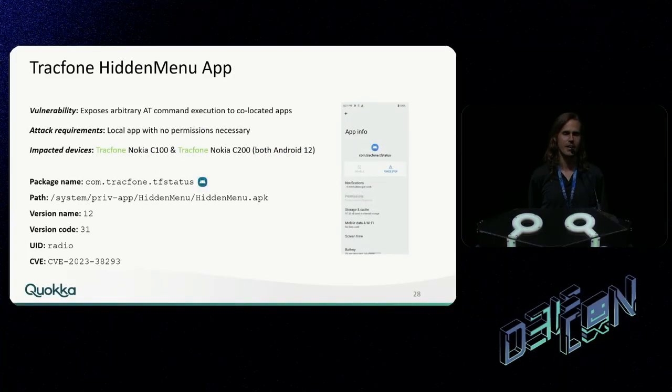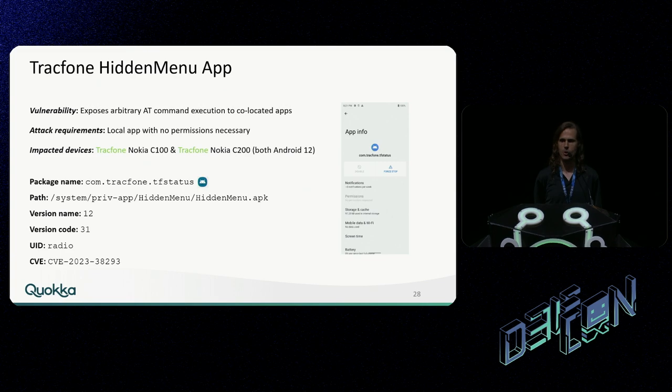Next, we have another application that also exposes arbitrary AT command execution to co-located apps. The attack requirement is just a local app. It doesn't require any permissions. The package name is com.trackphone.tfstatus. As you can see by the path, the file name is hiddenmenu.apk. This executes with the radio UID, which is the UID that the telephony framework runs on Android.